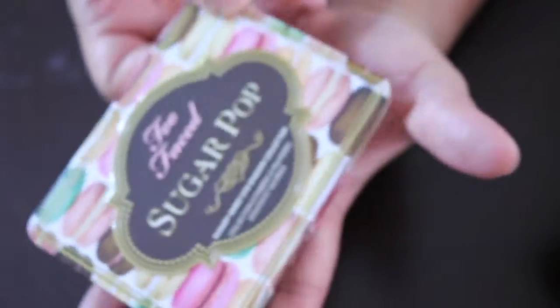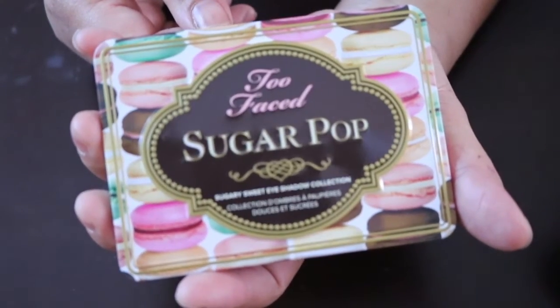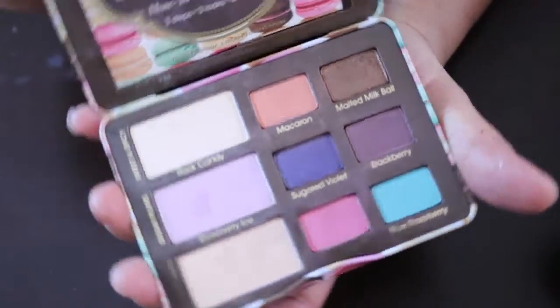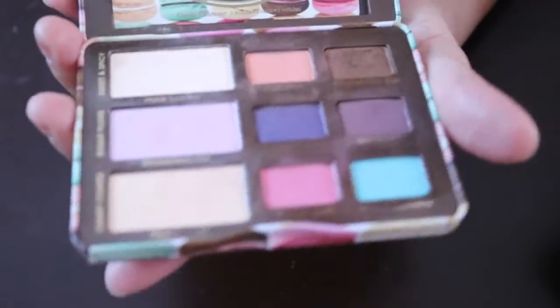Then I have another Too Faced palette. It's the Sugar Pop eyeshadow palette. That's how that palette looks. It's not really speaking to me any longer. So I'm going to clean this one up and this one's going to go for sale via Cash App.